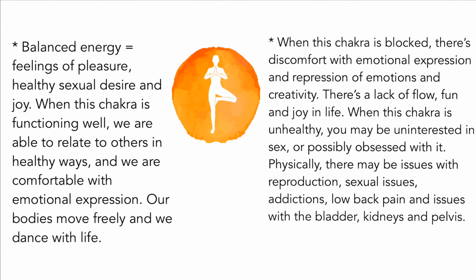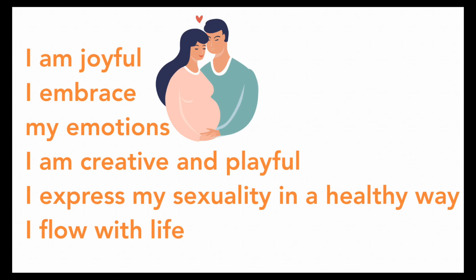You might be totally uninterested in sex or completely obsessed with it, but not really care who you're having sex with. It's like a physical need that gets met, and that's about it. Physically, you may have issues with reproduction. Sexual issues, addictions are big with this chakra being unbalanced because you feel like you constantly need the pleasure. Low back pain, issues with the bladder, kidneys, and pelvis. Those are all issues that arise with a blocked sacral chakra.